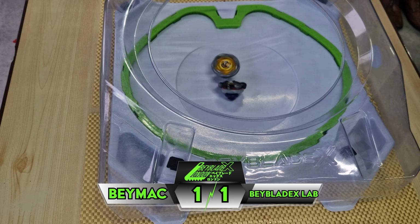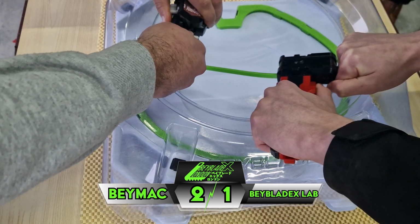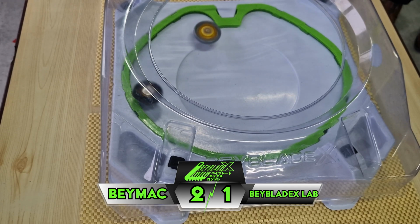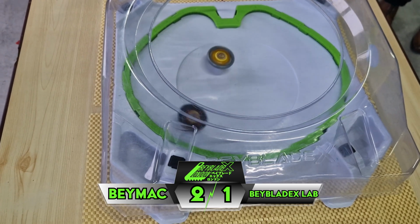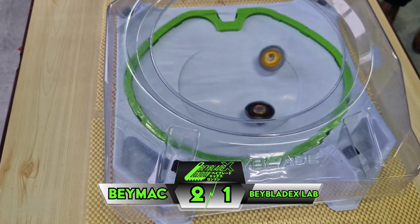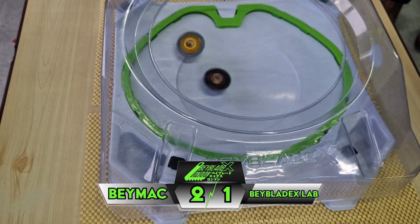And again, it outspins me. Really surprised at how much stamina Wizard Rod on point actually has. So, pulled a bit harder, trying to keep it under control, because you know with Elevate, if you don't launch correctly, it will fly around that stadium. So you've got to find that right balance with Cobalt Dragoon on Elevate.